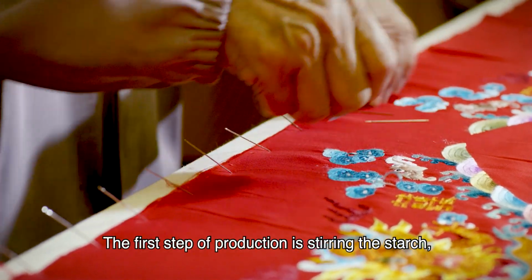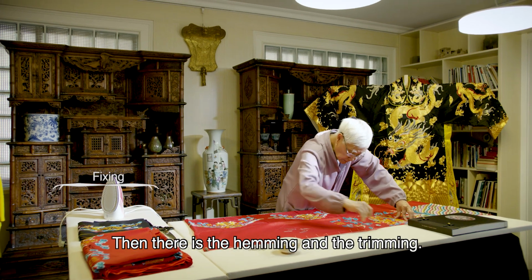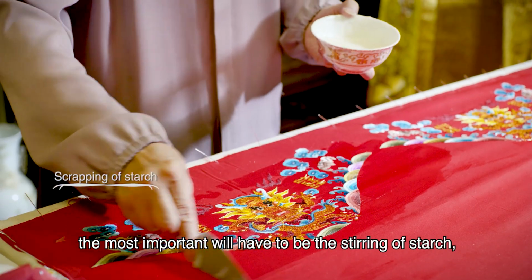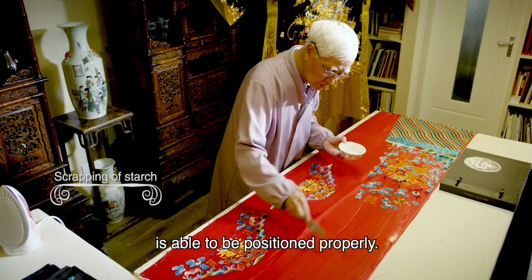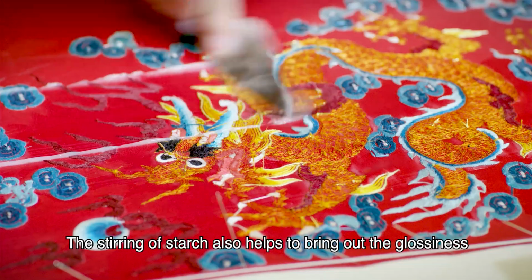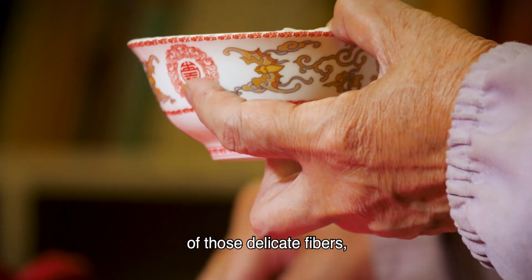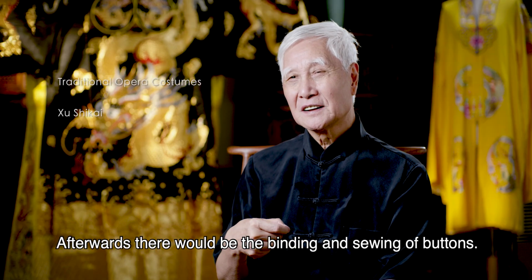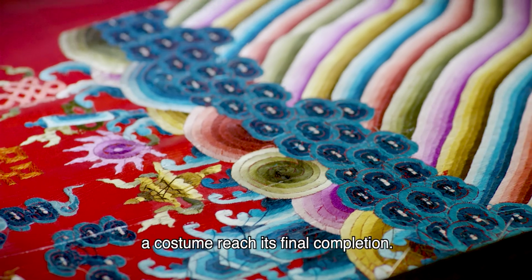The first step of production is stirring the starch, followed by the scraping of starch. Then there is hemming and trimming. Of all those steps, the most important is the stirring of starch, for that is the reason why the dragon design is able to be positioned properly. The stirring of starch also helps to bring out the glossiness of those delicate fibers, rendering them astonishingly sleek. Afterwards, there would be the binding and sewing of buttons. The final touch is edge sewing, and only then does the production of a costume reach its final completion.